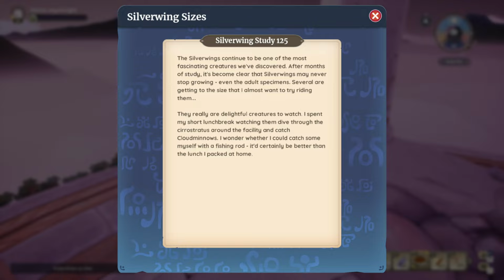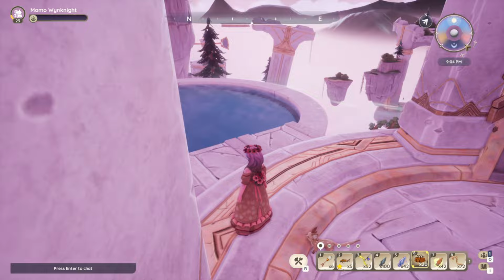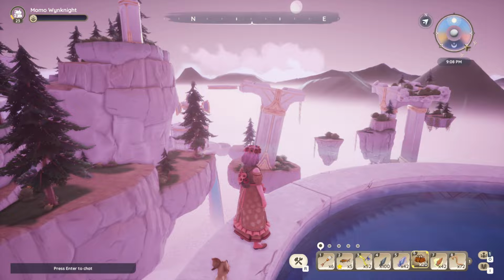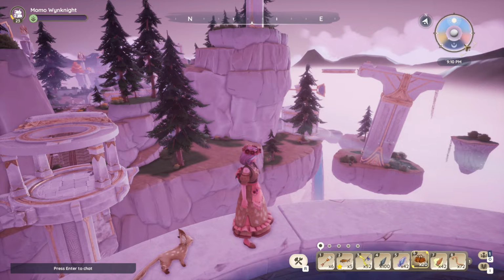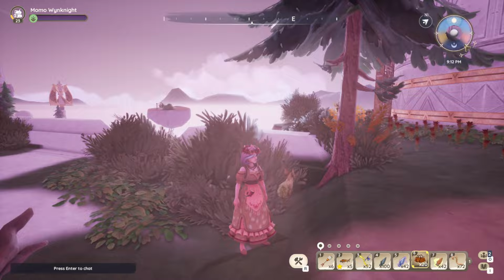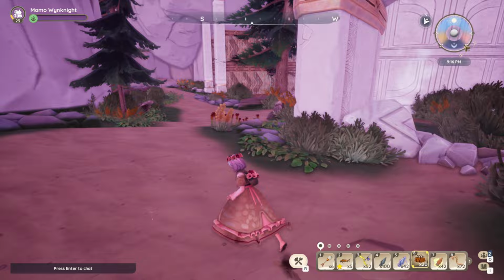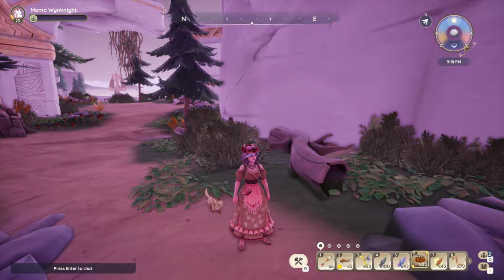Okay. And then now we need to go back. Actually, the easiest way to go back is to swim. See? And then you're back here. See? Amazing, right? Okay, so we just need to go back to the teleporter.